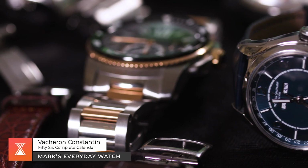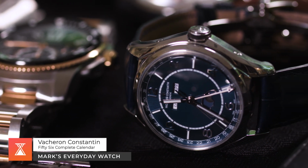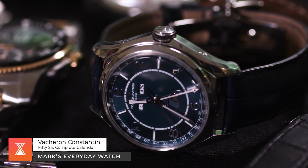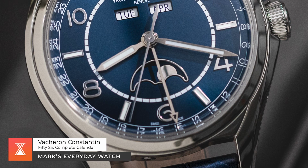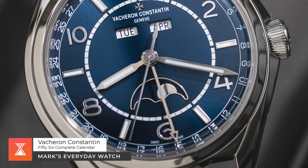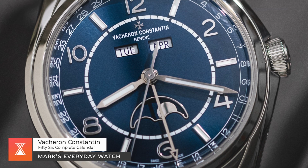And I said at the beginning that maybe an everyday watch shouldn't be too much. It should be a little more relaxed and easy. And then I went for a Vacheron Constantin 56 complete calendar as an everyday watch. All right. And the argument here is, one, it's in steel. When you start talking about solid gold or solid precious metal of any sort as an everyday watch, it gets banged up. An everyday watch will get hit around. You don't want something so soft.